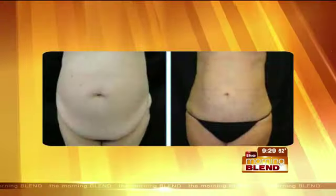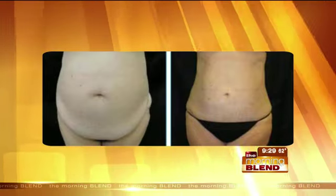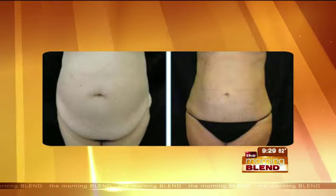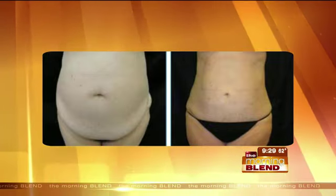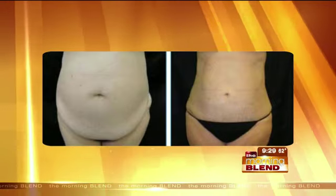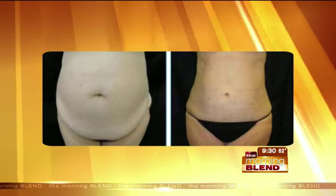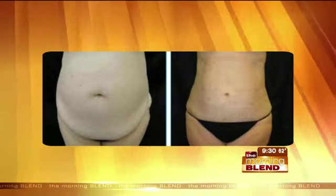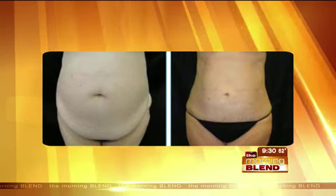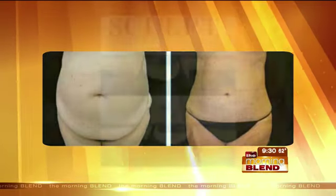Some before and afters that we'd appreciate if you would take us through. Obviously, this is a tummy tuck. She's about 6 weeks out from the procedure. Is this all from the tuck, or was this in combination with weight loss? This was actually one procedure. We did this in the morning. It's a liposuction-assisted tummy tuck. She's awake and talking through the whole procedure, and you can tell she's absolutely ecstatic with her results. That's incredible. That's amazing.